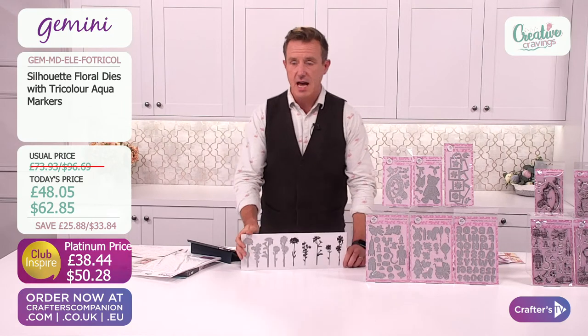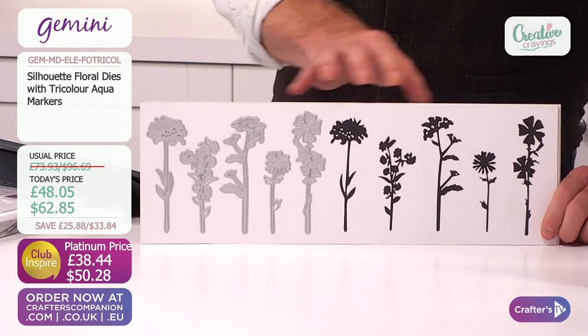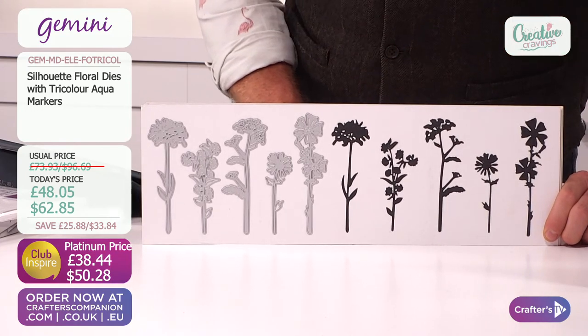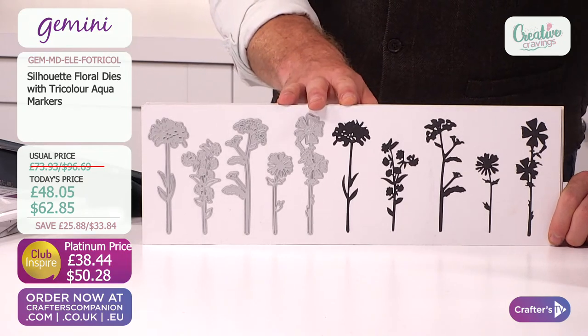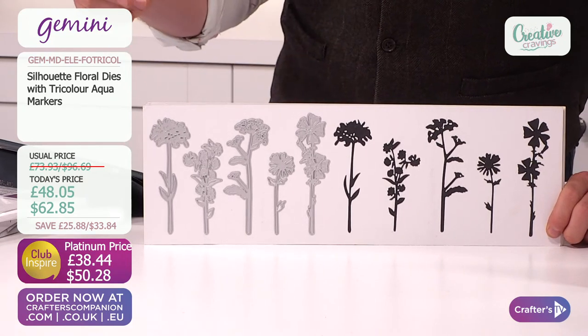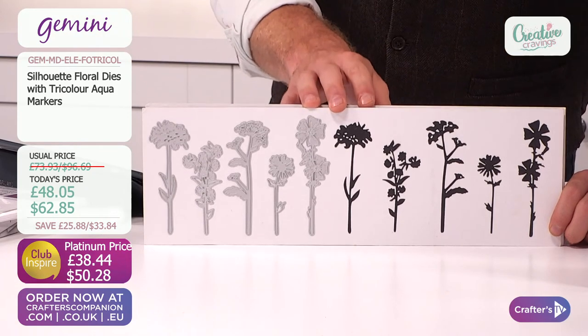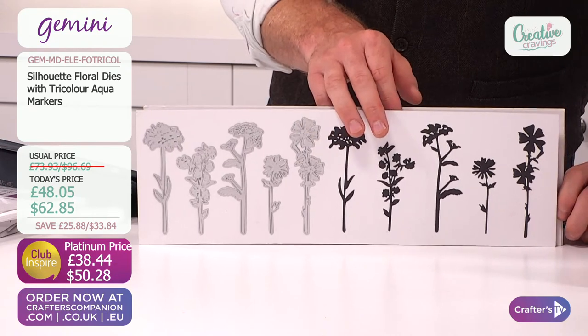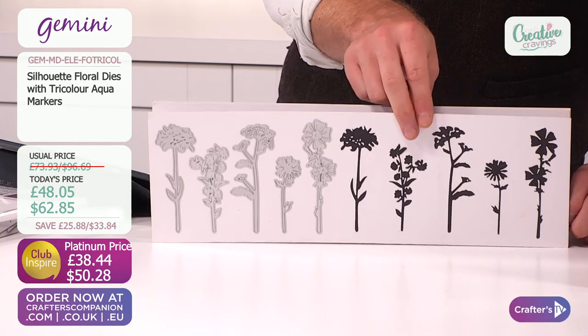So the dies are here. Now these are absolutely beautiful. So your Silhouette Florals. If you like to create your own backgrounds with things like your tri-colour aquas, these are going to look absolutely beautiful. But then again, with a lot of the cards that Jan was showing a little bit earlier on, if you just love creating depth and dimension, building your own bouquets on the front of cards, these are absolutely perfect for doing that. So really craftable. So many different uses.